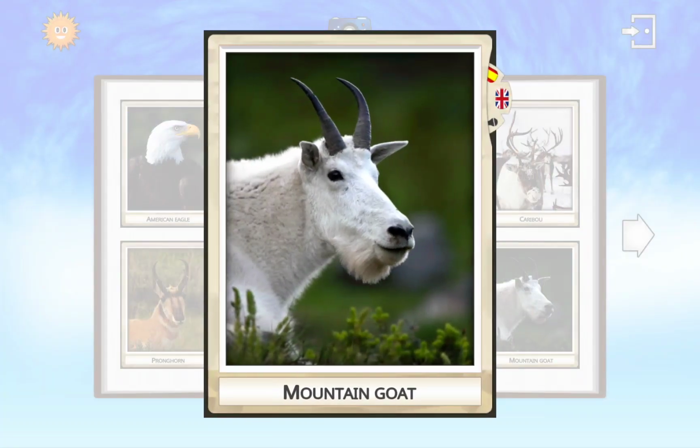Mountain goat. The mountain goat is very good at climbing rocks. The mountain goat has a long white coat, short black horns, and a small beard.